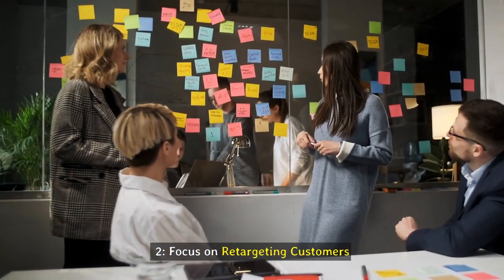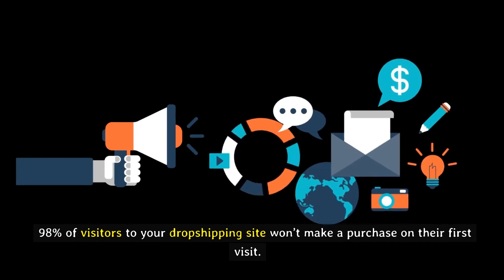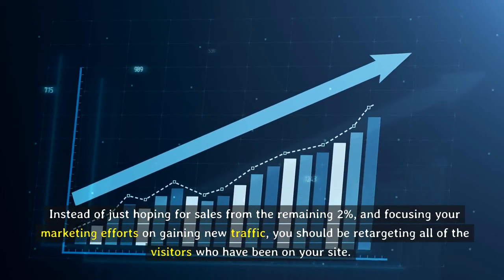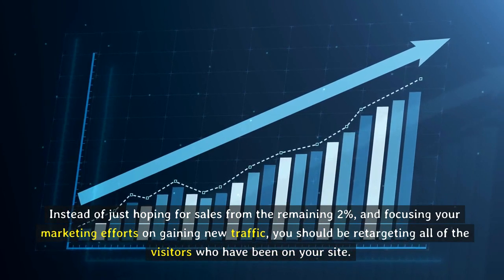2. Focus on retargeting customers. 98% of visitors to your dropshipping site won't make a purchase on their first visit. Instead of just hoping for sales from the remaining 2% and focusing your marketing efforts on gaining new traffic, you should be retargeting all of the visitors who have been on your site.